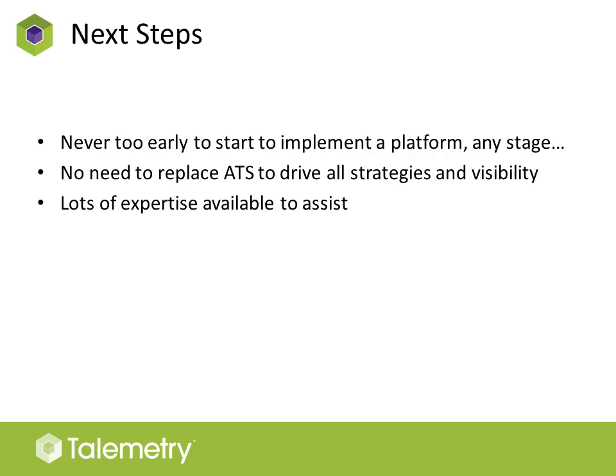Okay, so thanks, Stephen. And I just want to talk about next steps here, what we've gone over and what kinds of things people can do going forward. First of all, it's never too early to start to implement a platform at any stage. We talked to you about beginning with the end in mind: at some point you're going to get to the point where point solutions become unmanageable or very difficult to use to get the kind of information that you need to have a competitive advantage in getting candidates. So it's never too early to start.